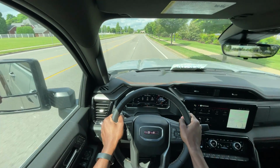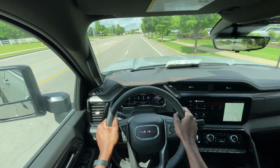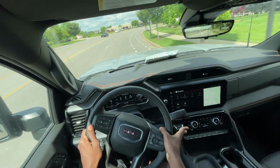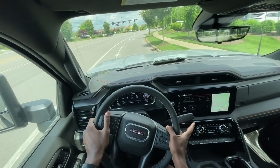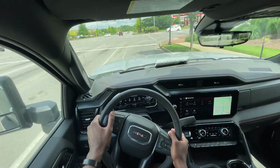So starting the test drive in this 2500 HD here. Great pickup from the turbo diesel, of course. Pretty peppy just having a V8 and a turbocharger there. And just a great pull as you come out of corners.